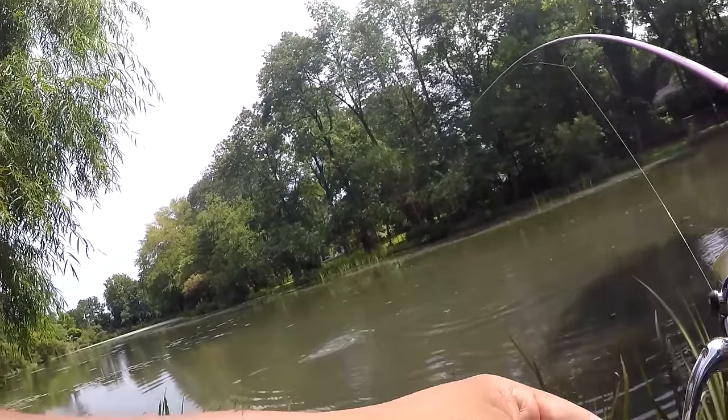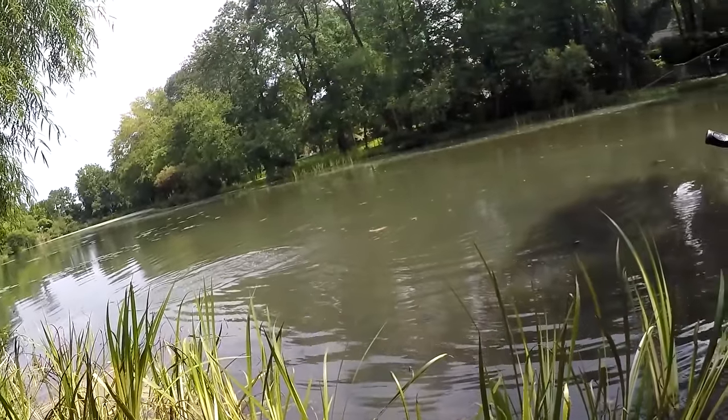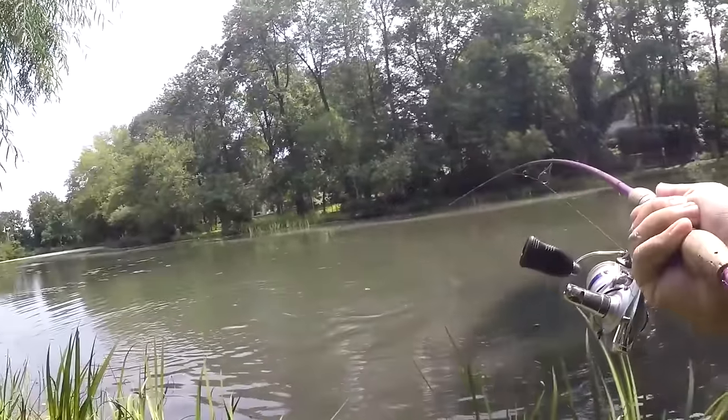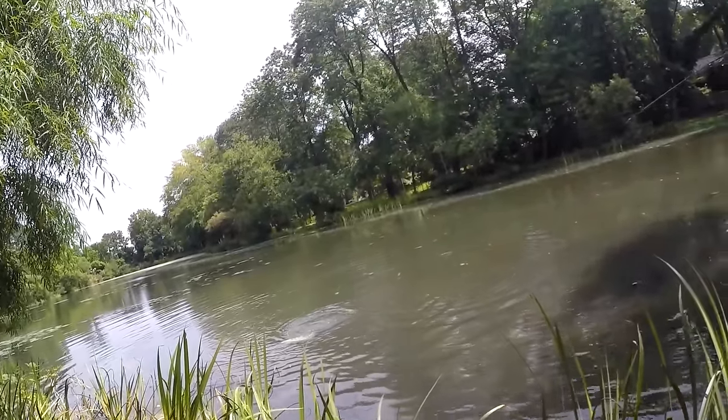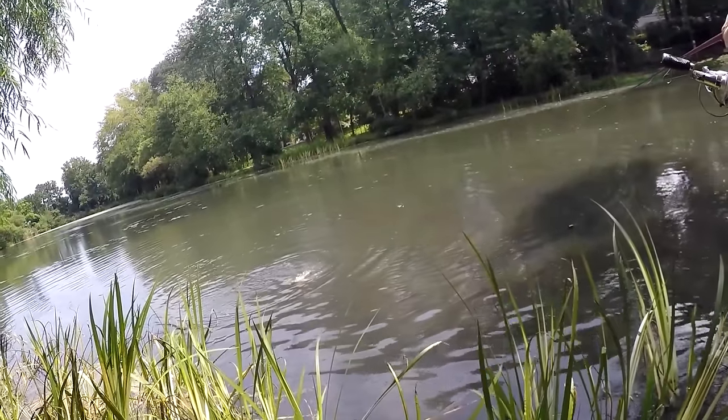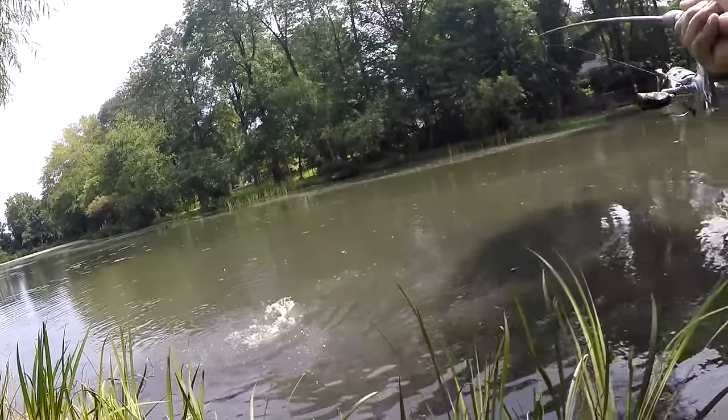Did you just catch another koi? Yeah. Whoa, all right. All right, come here to the right side. No, they're all different ones. A little smaller. Yeah, oh yeah, this one's much smaller. But it's still a blast.